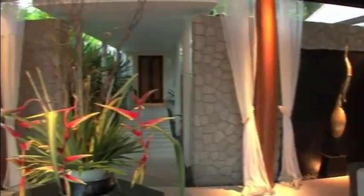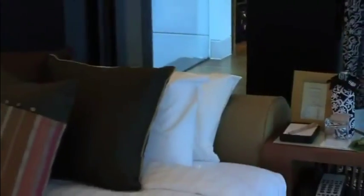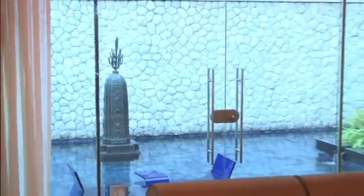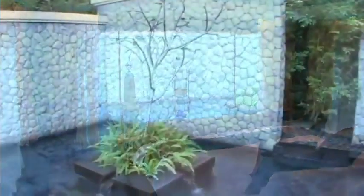The two bedrooms are separated on each side of the villa itself. One side has a living area, a place to kick back and relax, that's connected to the second bedroom that has two double beds. The master bedroom on the opposite side of the villa literally has a bedroom that seems to float on top of the second pool in this two-pool villa.